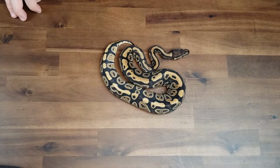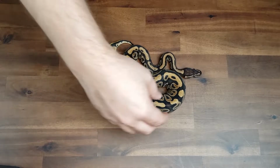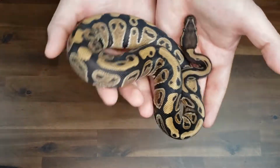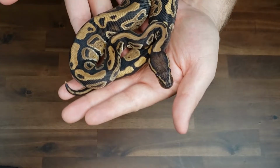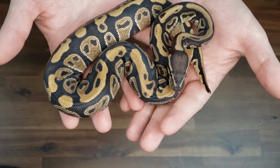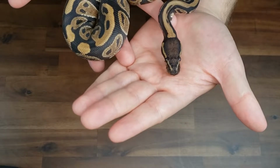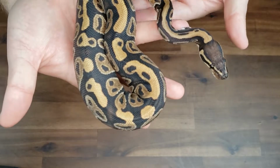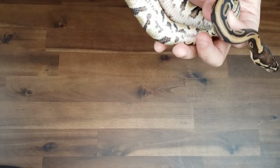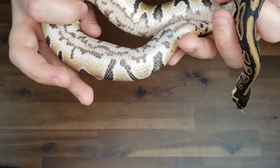They're great people at Yellow Rose, so you definitely want to check them out. Follow them on Instagram, all that good stuff, because they've got some serious power coming out of there. But this is just a single gene Arroyo. Beautiful, beautiful animal. Nice busy belly there.